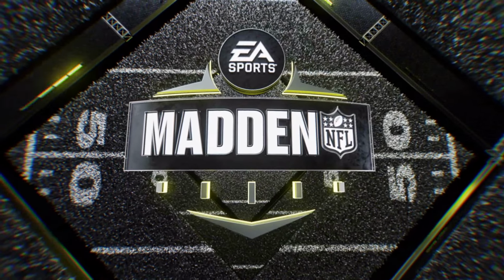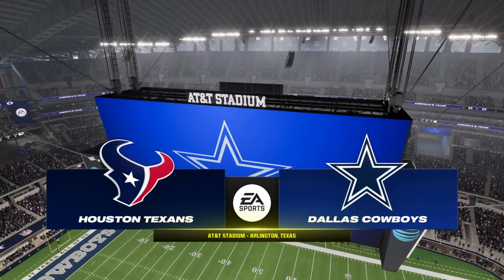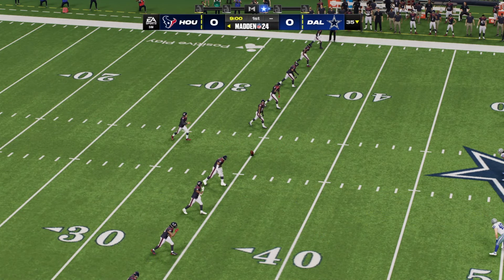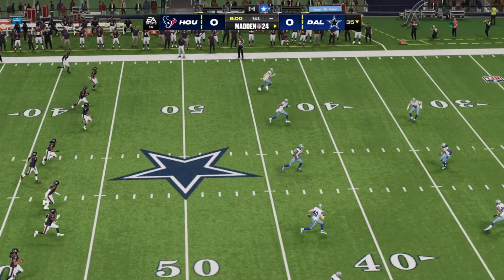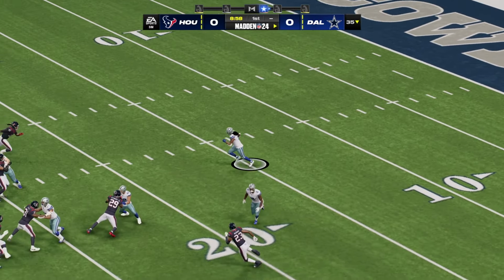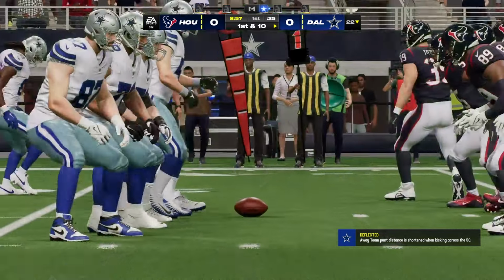We are sandwiched between Fort Worth and Dallas, Texas, in Arlington at the luxurious AT&T Stadium. Coming up, we got a good matchup on tap here, as it'll be the Houston Texans taking on the Dallas Cowboys. And he returns this to the 22.